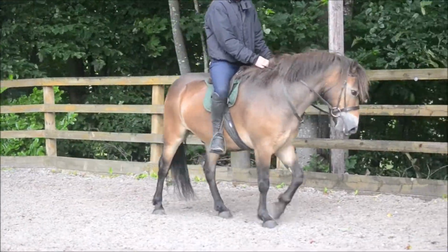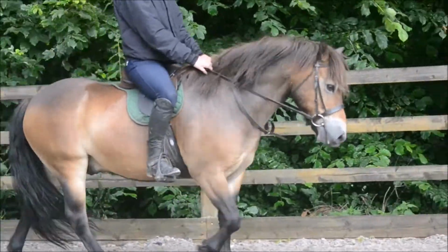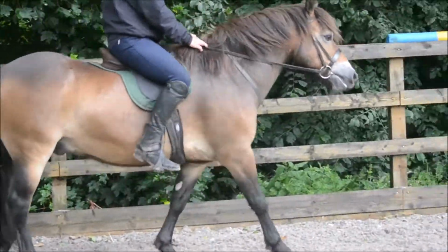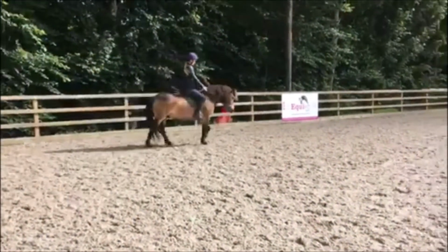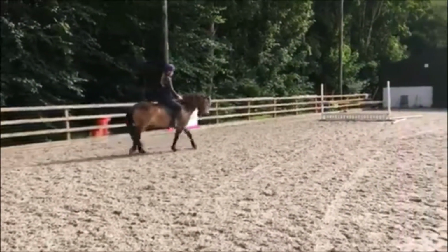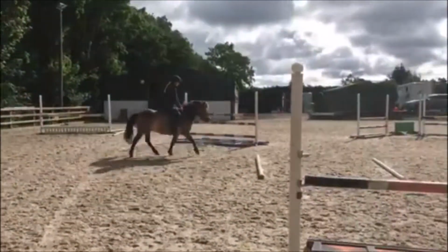And again, you see he wants to go back to the track. Keep him off the track. Outside leg on. Nice and straight. I just did this in walk for ages until he was straight. And this was about a week later. So we've done a mixture of schooling and hacking. Again, just working on the straightness, working off the track.